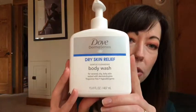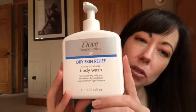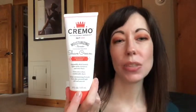Let's talk body care and then we'll go back to face. My favorite body wash, which I've been using for a long time, even before Accutane, is this Dove Derma Series Dry Skin Relief. I get mine at Target. I want to say it's $11. It's a very nice, creamy, nice lather, unscented. Makes your skin feel soft and hydrated. Love that. You know I love my Cremo for shaving. A nice moisturizing body wash.